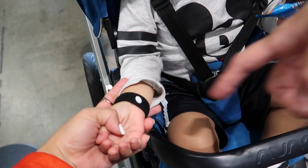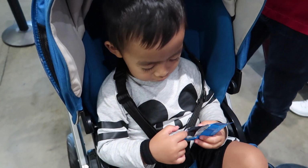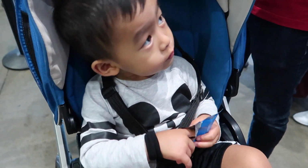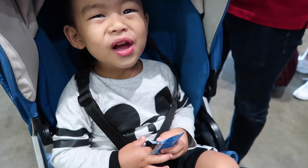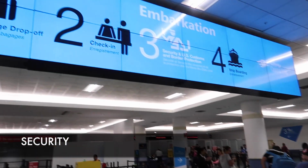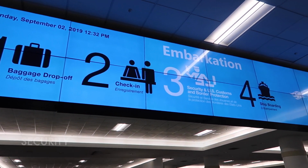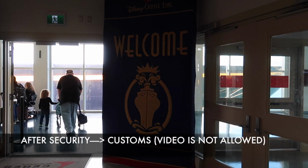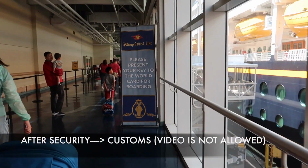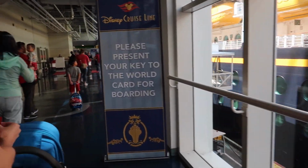Your mommy or see Ben? Jin Jin, smile. Smile. Like that. Now we're going to the security. Baggage drop done, check-in done, security, and then we can go inside. Ooh, we are going inside.